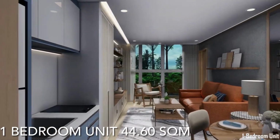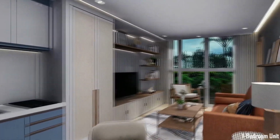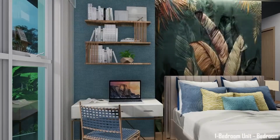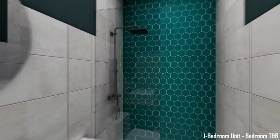Welcome to your 1-bedroom unit. It has a total floor area of 44.6 square meters. Living area is 14.30 square meters, while the dining area is 6.85 square meters. Kitchen is 2.20 square meters, while the master's bedroom is 12.9 square meters.